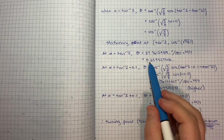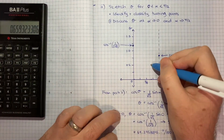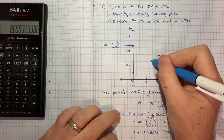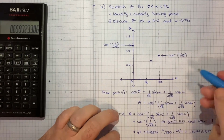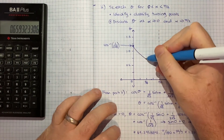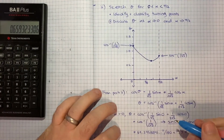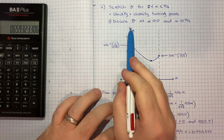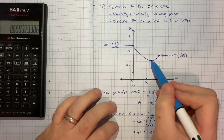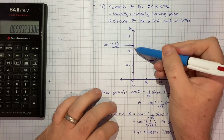Anyway, 0.659 and so on. So that's 0.5. That would be 0.75. So it's going to be somewhere around here. It's not perfect, but what we know is that this is what the curve looks like in this domain. So we've done it. We've sketched theta for alpha in this domain. We've identified and classified our turning point so that we knew it was a local minimum, so that we knew to draw it like this.